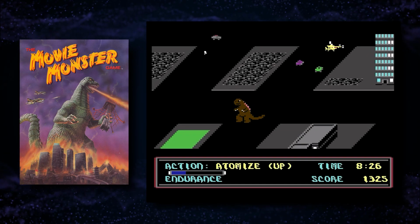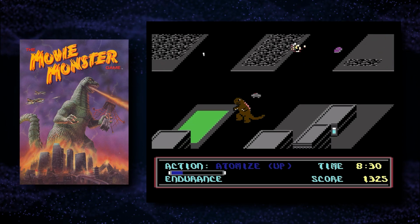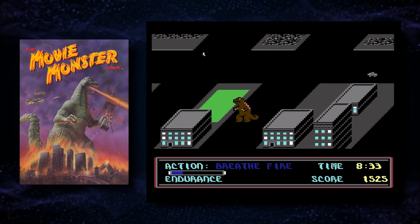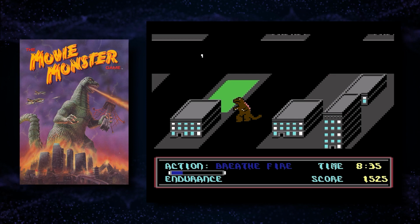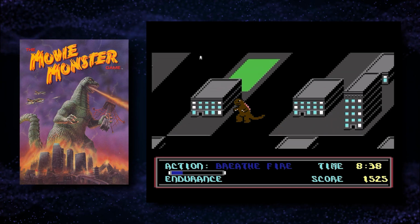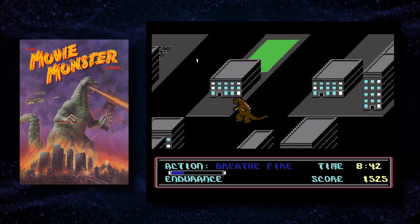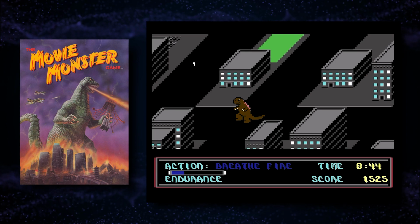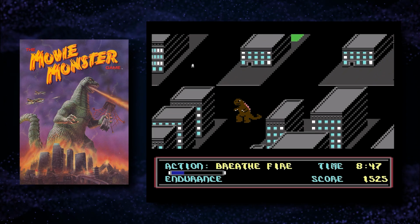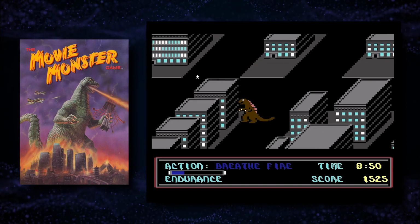As for the monsters, I'll talk about each one separately, but they all mostly control the same. Up, down, left, and right to move around the map, walking into buildings will damage them, and the option to cycle through 3 actions with 1 button and perform that action with another. 2 of these actions are the same for every monster, a scream that could potentially paralyze vehicles and pedestrians on the ground, and Atomize, which has the potential to eliminate helicopters and airplanes flying overhead. The 3rd action is unique to each monster.